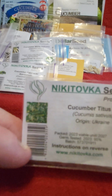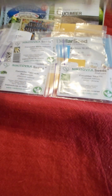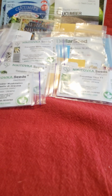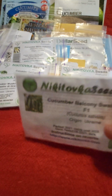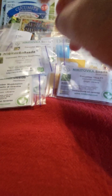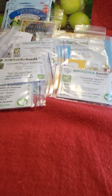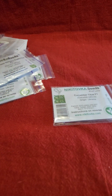Titus F1. There's another pack of those Caracello di Gravina. And a balcony swallowtail, F1 variety, if I remember right. These ones are all female and they're self-pollinating, which is super cool. So I'm going to go ahead and get these back into the tote, because then we'll move on to, well, we'll save squash for last.